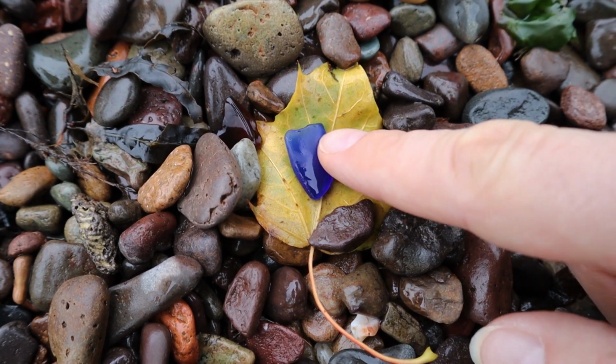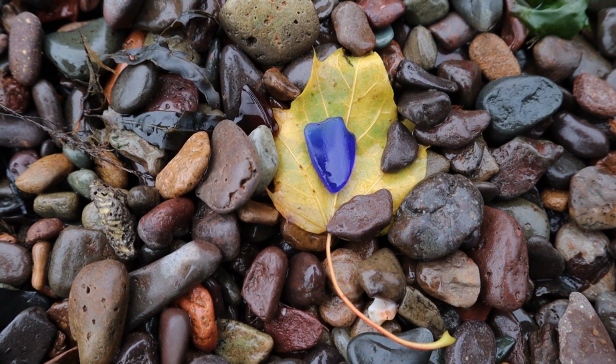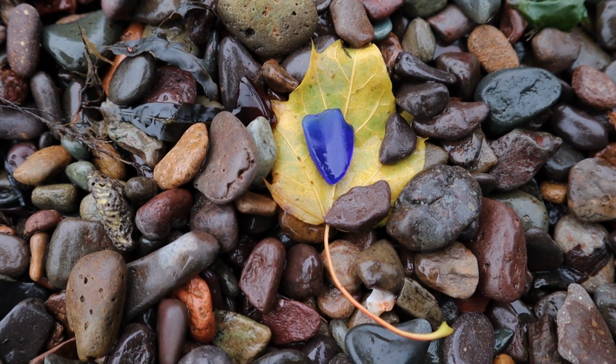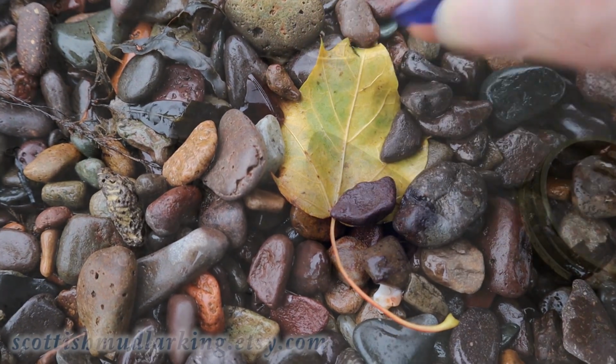No. That's a really lovely wee piece of glass. That's really lovely. Yeah, let's see if we can find another one. Yeah, well, we'll see if we can find a few of these. That'd be nice. No agates to speak of up here though. But what a find.